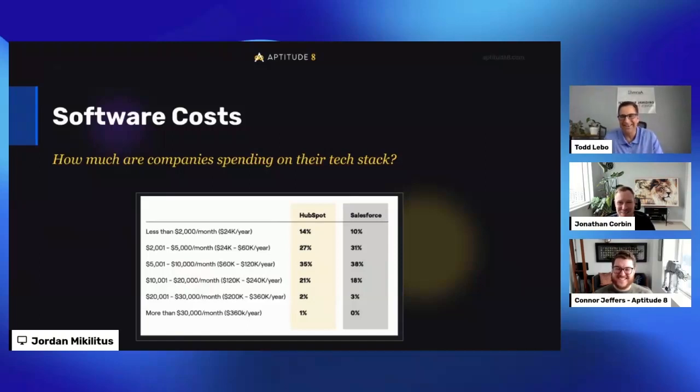All right, well, let's look at software cost. How much does it cost? And we looked at this, at your overall tech stack, right? So you have to look at everything because it all has to work together to accomplish your goals. And you can see here, and maybe I'll throw this to Connor, you can talk about this a little bit initially, just what this meant to you when you saw this data come out.